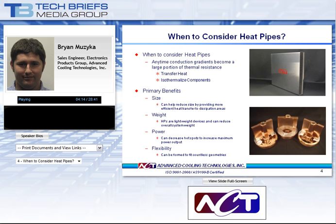The primary benefits of heat pipes include creating more efficient heat transfer and moving heat to more surface area, which allows you to decrease the overall size and weight of your system. Also, by allowing you to move heat away from the electronics, you can increase the power input of your electronics while still remaining below the maximum junction or case temperature of your electronic component. Flexibility is also a big benefit because oftentimes you can integrate a heat pipe solution without redesigning the system due to the bending and flattening capabilities of a heat pipe.